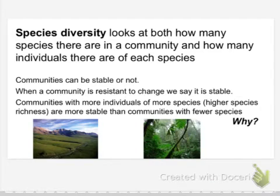Okay, so the other thing we look at is species diversity. And species diversity examines not only how many species there are in a community, but how many individuals there are of each species. And communities can be stable or not stable. When a community is resistant to change, we say it's stable. And communities with more individuals of more species, higher species richness, tend to be more stable than communities with fewer species. Why would a community that was more species rich be more resistant to change?